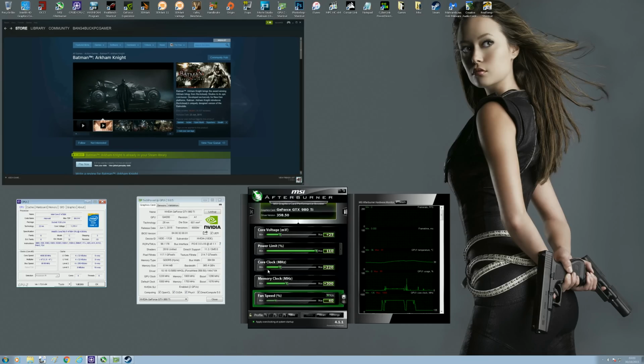Now I am aware that Batman Arkham Knight still, after all this time, does not support multi-GPU configurations, but that's another issue. Hopefully that will get resolved in the future. So I'm going to jump into the game and show you the settings I used, and just do a side-by-side comparison between the two operating systems and see if there is any variance between the memory usage.